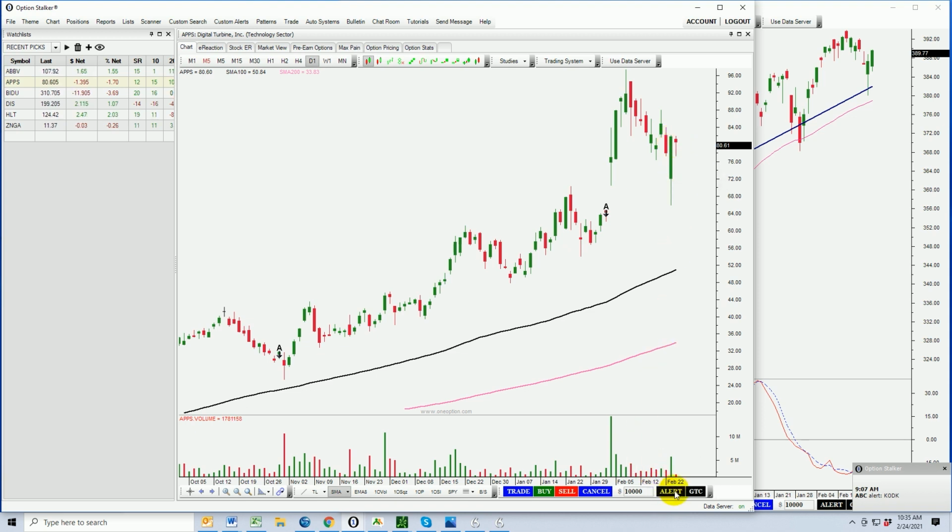Now, if you're looking for another entry point on this, you click GTC. Click that high bar right there. Click this high bar right here. Now you have a bullish flag. You wait for that alert to come through, and then you'll know that you have a bullish flag formation with lots of upside on this one.